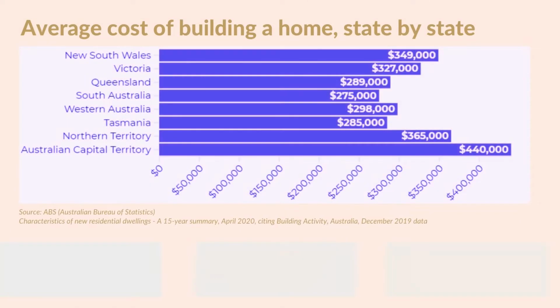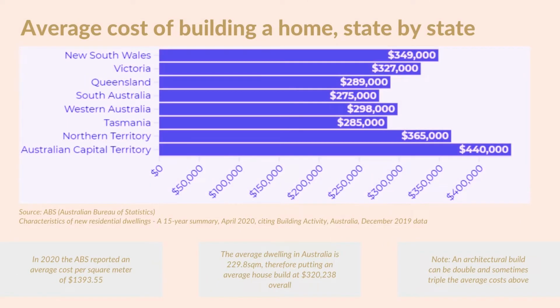But if you are watching this video, chances are you just want to know what the average cost to build a house in your state would be. So if we pull up this handy graph, this is actually sourced from the ABS, and realestate.com.au has put together a really nice visual, so we can have a look at what this average is. If you want to access this yourself, I'll pop all the links into the description bar below.